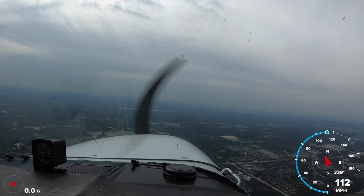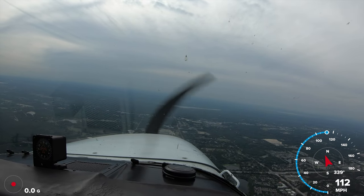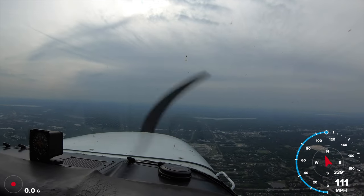Everything should be cool here. Frickin' bugs. I had a wasp in the cockpit one time. Oh, my gosh. Son of a bitch, trying to get the thing out of there.